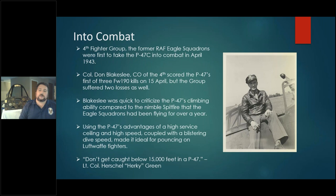The second origin of its nickname was Juggernaut, which is short for Juggernaut, because it could take so much punishment and keep flying. So if during this I keep referring to the Jug rather than Thunderbolt, I'm still talking about the P-47.